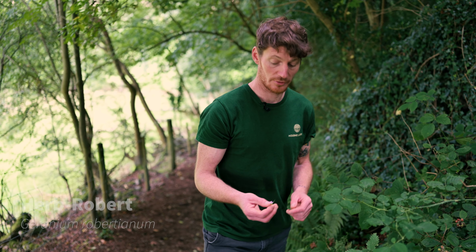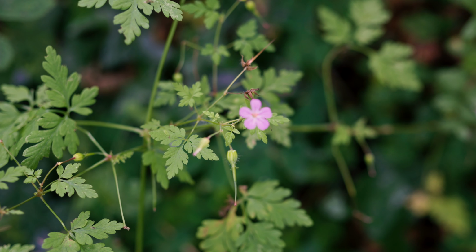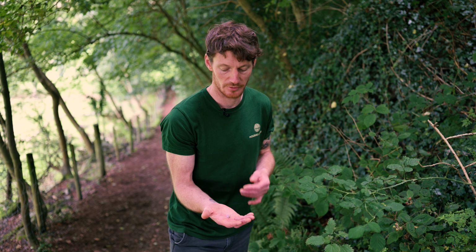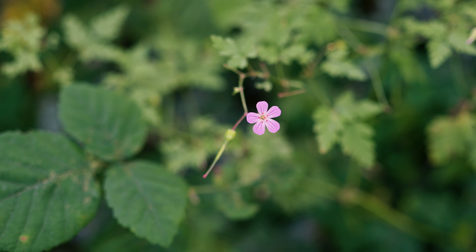So what we have here is Herb Robert. You get it almost everywhere, like it's probably growing in your garden, as I always say. Always forage your garden before you cut your grass. You may as well. But Herb Robert's an amazing wee herb. So you'll get like a cumin flavor of it and citrus undertones. And I really like making flatbreads with it, or you can make a nice pesto with it, or just spice up a wee stir fry at the end. Really, really nice. And it's really pretty too.